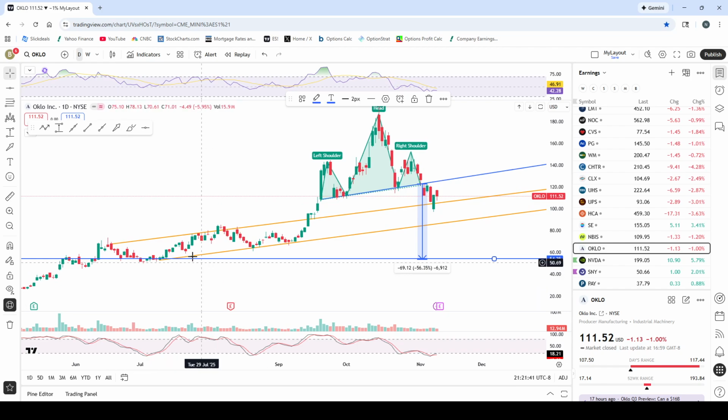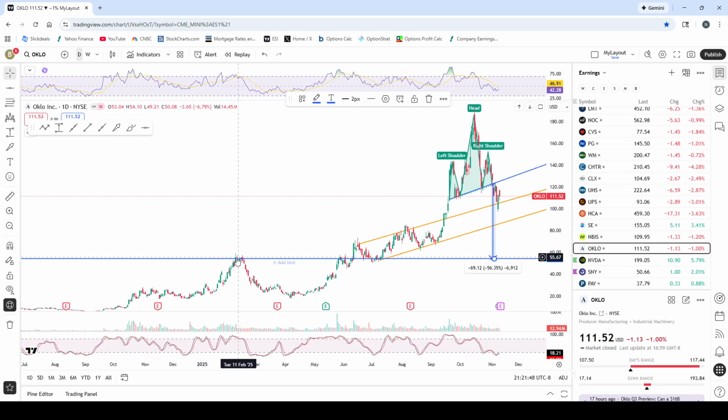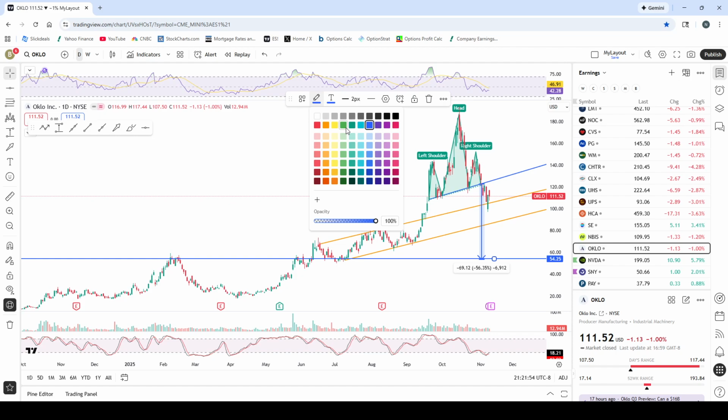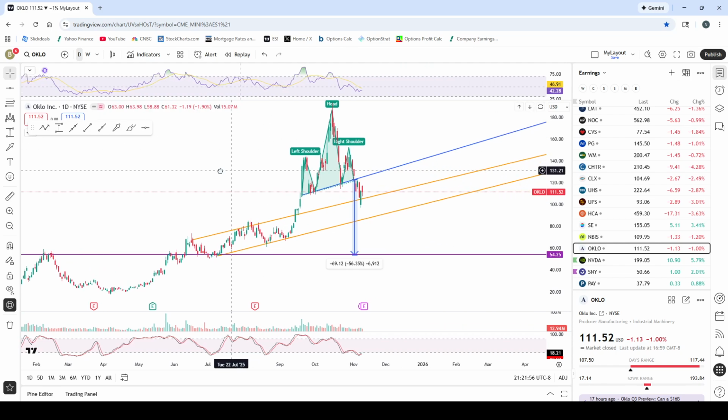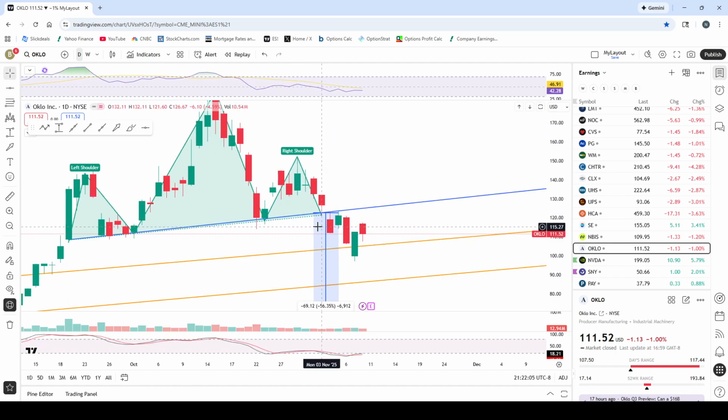And look at where it is. The midterm support. I would say, yeah, midterm support. Okay, so we will leave this line here. Okay, anyway, for now, let's come back here.